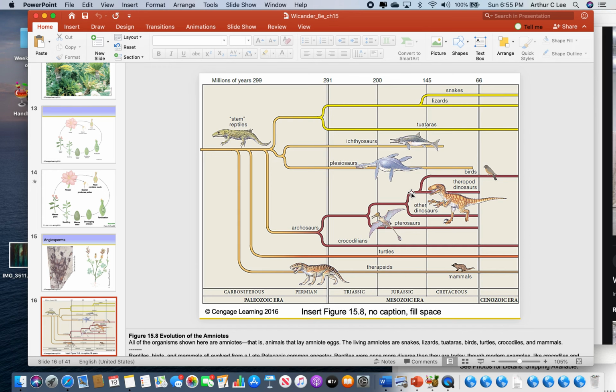Here is something quite important, and it is a phylogenetic tree showing you how vertebrates evolved. I would take a good close look at this. It'll help you understand the big picture of the evolution of vertebrates. First note on the bottom is the era of time, the Paleozoic era, the oldest era of the Phanerozoic, followed by the Mesozoic era, the era we're now talking about, and lastly, the Cenozoic era that we're living in now.